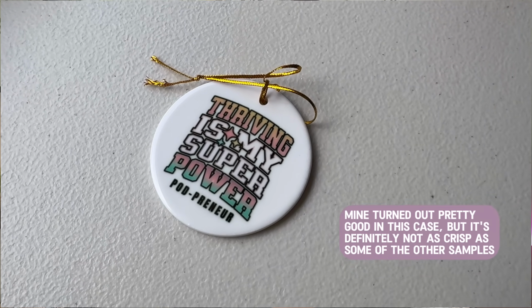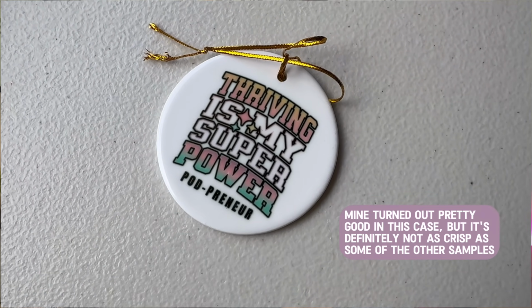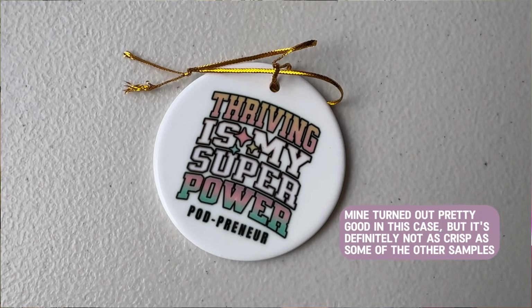And I do know from previous years, being in the Printify Rockstars Facebook group as well as in my own private community, that sometimes that printing can be a little hit or miss, due largely to the nature of the printing process. And so I will caution that ceramic ornaments are prone to more printing issues, which can then of course cause customer issues. So just keep that in mind.